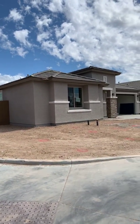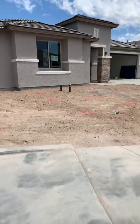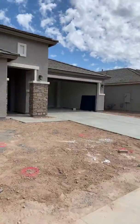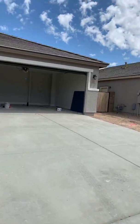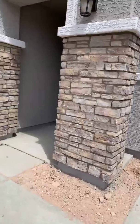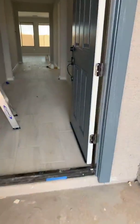And I'm going to run through here really quick. It's 2,172 square feet. And it does have an option for some flexible rooms. I'm not sure which one this one has, so we'll see together. I really like the corner lot.